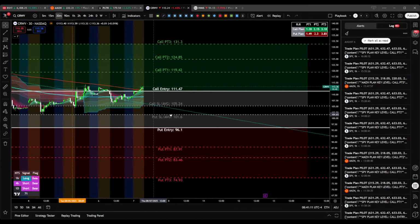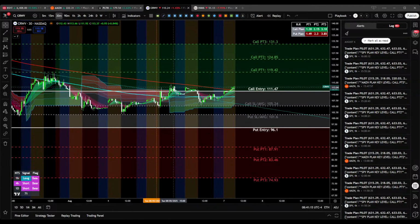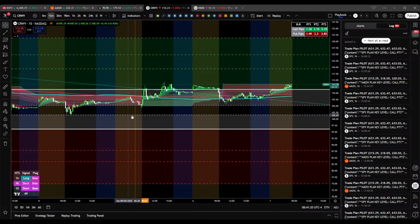And here we have CoreWeave starting to break out, starting to look good. It did give us a confirmed break. Let's get this on the 15-minute here, actually.